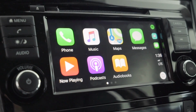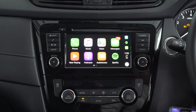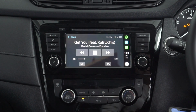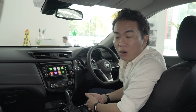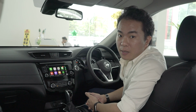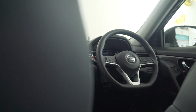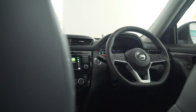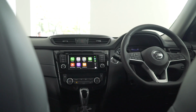With this, you get easy access to navigation with live traffic information, as well as your music through apps like Spotify or Apple Music. You can even use Siri to make calls or send messages to SMS, WhatsApp or WeChat, making this a much safer system to use on the road. The downside to CarPlay is that you can't have your navigation and music screens together. You can only have one or the other.